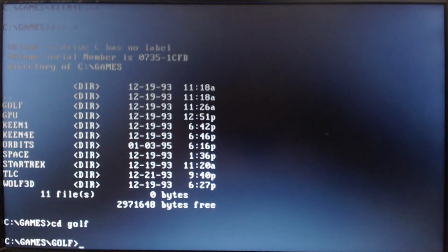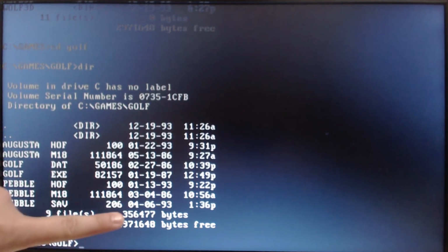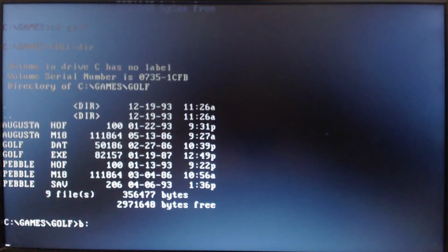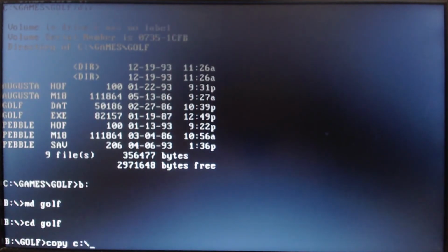So just for fun, we're going to run the golf game that's on this hard drive. This is going to be a very painful experience simply because the game is so bad. It's only 356 kilobytes in size. And it's not even that the game is bad. It's just that this game comes from a time when computers were worse than this. And this computer doesn't handle it very well. And to make this worse, we're going to copy the golf game to a floppy drive and run it from the floppy drive. Why? Because we can, and you'll just see how slow it is.